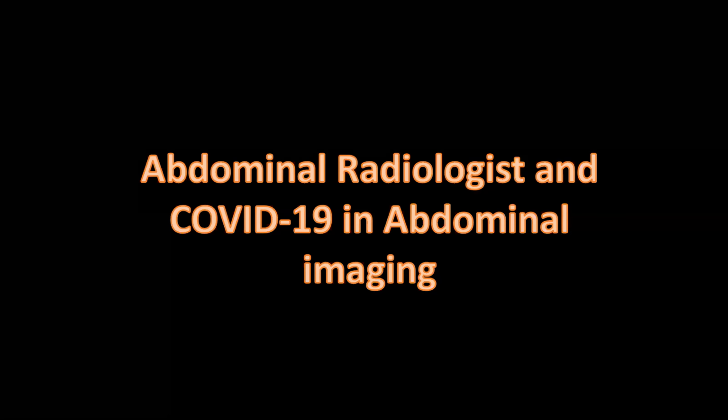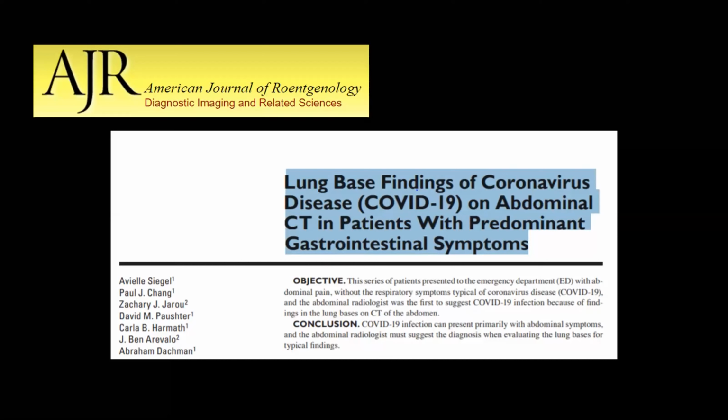This is answered by a paper released in AJR titled Lung Base Findings of Coronavirus Disease COVID-19 on Abdominal CT Scan in Patients with Predominantly GI Symptoms. As we know, COVID can present atypically, and some patients present with GI symptoms solely, without any respiratory symptoms.